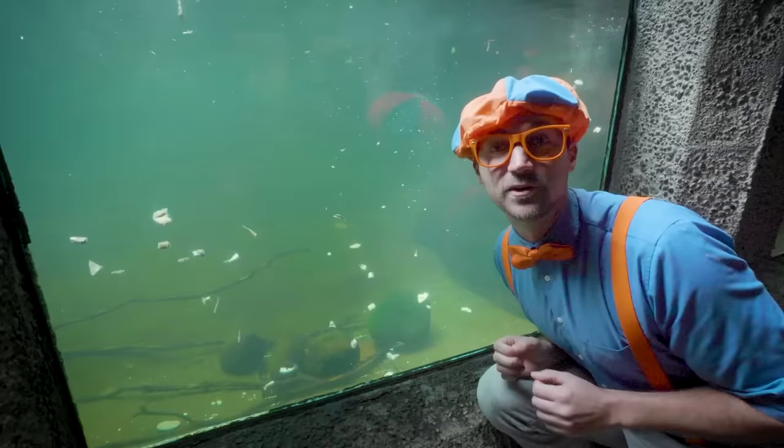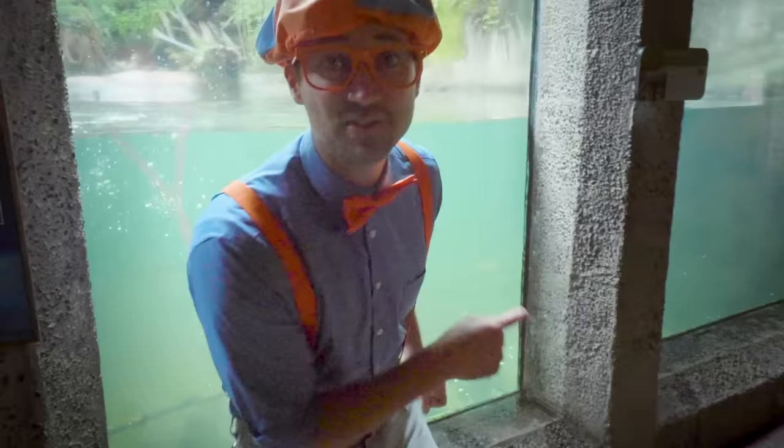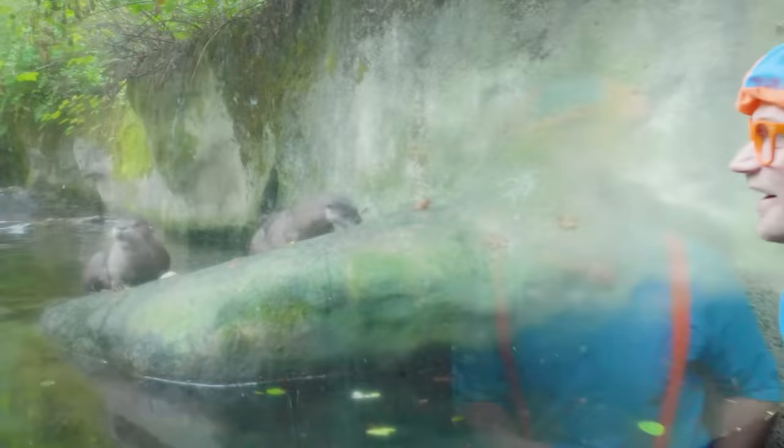Oh, do you see that? Those are itty-bitty chunks of food for an animal called river otters. I am so excited! Oh, do you see those animals? Those are the river otters I was talking about earlier. And they're eating lunch. Oh, come check them out. Hey, there they are. Wow, they look really hungry.